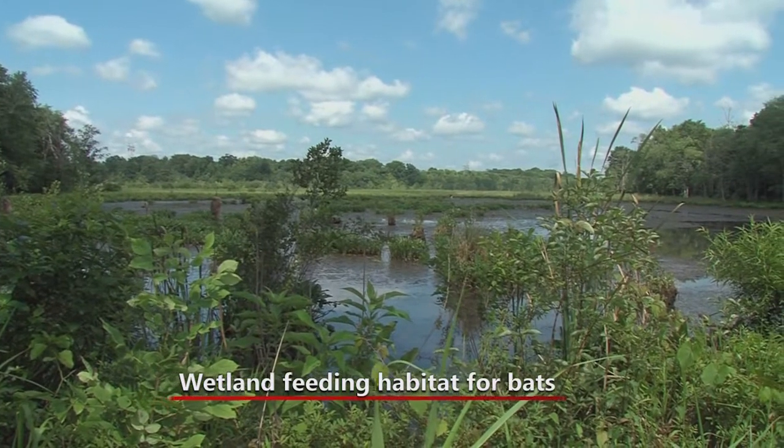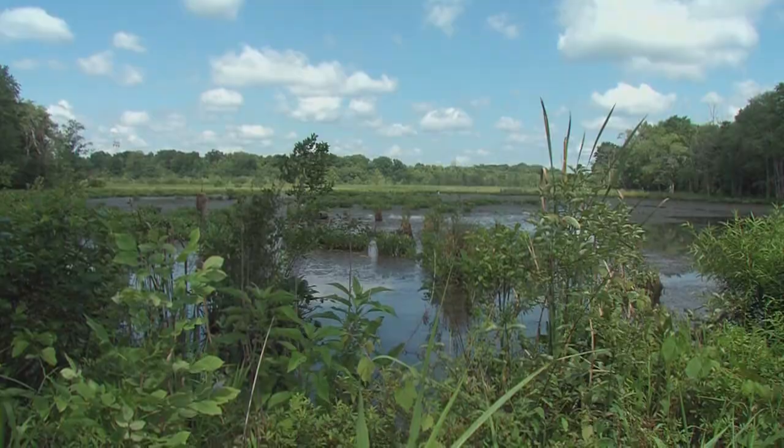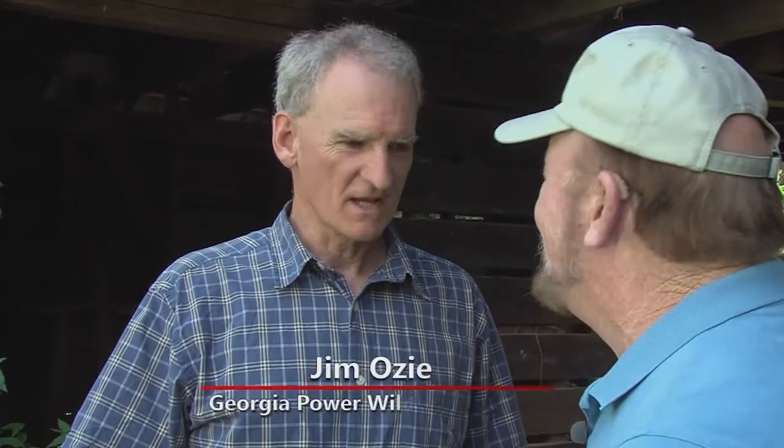But I brought with me today Jim Osier. He's a wildlife biologist with Georgia Power. Listening to what I just said about bats, why don't you kind of straighten me out on this? He's really not a bad guy, is he? Well, he's not such a bad guy, and really everything you said is true, but most people don't have a very good idea of bats.